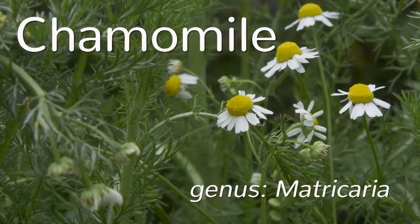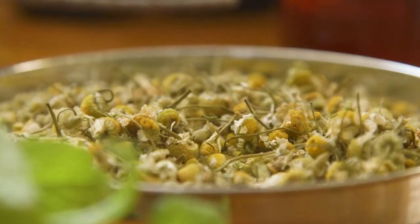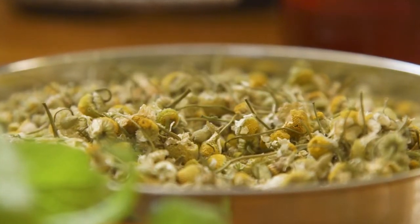Chamomile is a bitter herb and it stimulates the digestive system. It's also very anti-inflammatory. Chamomile is used a lot to reduce tension and anxiety. You can use the flowers to make a tea, or make an infusion, or even a tincture. Some people are allergic to the daisy family, so you need to be cautious when using this plant.